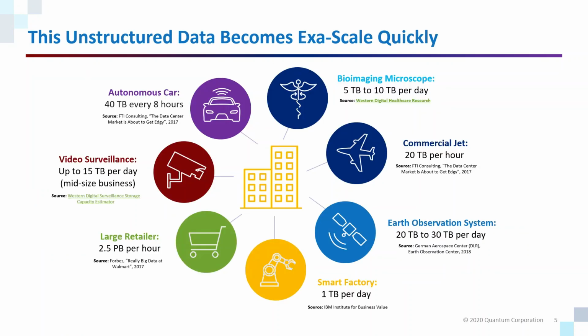Now, here are some different examples from some different studies of just how quickly these unstructured data sets and the bodies of data that are associated with machine learning can quickly get up into exabyte scale. Smart factories generating 1 terabyte of data per day, a commercial jet 20 terabytes per hour, a bioimaging microscope 5 to 10 terabytes per day. An autonomous car, or even cars that are not fully autonomous but are part of an ADAS or automated driver assistance system, can generate many terabytes in a single day of driving, so that many of our customers in that space quickly get above an exabyte of data.